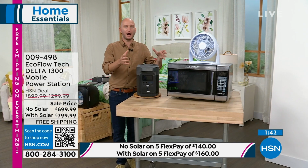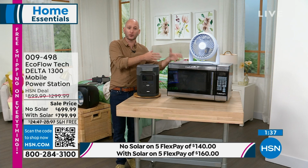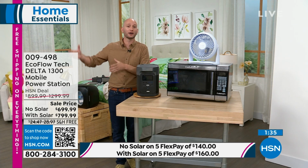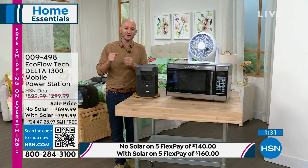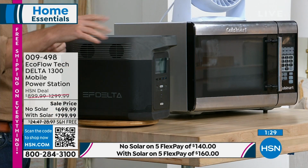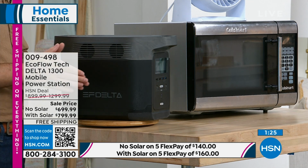We have a lot of power stations, a lot of our EcoFlow models that are smaller or less powerful than this. We've got some that are bigger. But this is right in the middle, and that's what you want when you're thinking about a combination of backup power and portability. It's manageable power.